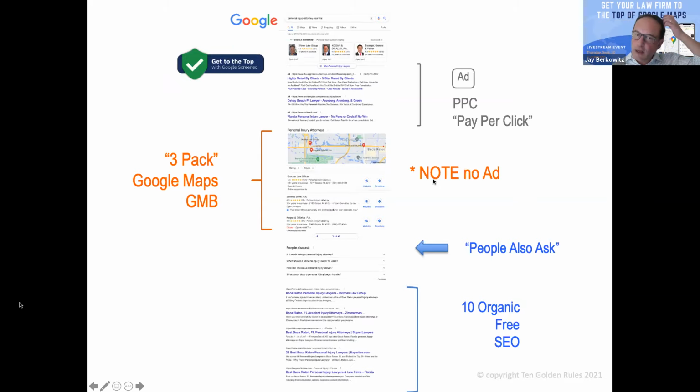Oh, one other note, there used to be an ad in the Google My Business. For the most part, those ads have gone away. Whenever you see the Google screened or local service ads, there's no more ad snuck into the map packs. We're doing great with those ads, by the way.